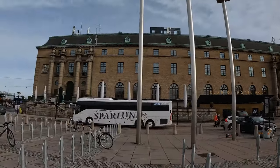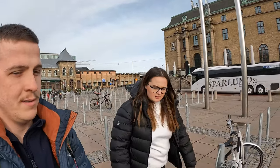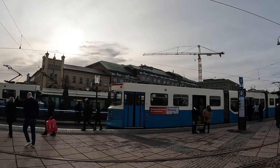Well, it's good that they take cards, because all of the places in Denmark needed cash, didn't they? We didn't have any cash. Probably it's a fully cashless trip. Most of Europe is, to be fair, these days. Just contactless for everything. I know Spain is, we go quite a lot, and all of Copenhagen was, and clearly Gothenburg is too. Look at this tram, metropolis of trams.